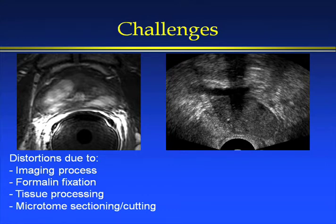On ultrasound imaging, you get a different kind of distortion due to the probe. CT imaging, you get no such distortion. The process of formalin fixation causes shrinkage and differential distortion, as does paraffin histoprocessing and microtome sectioning. So all of these deformations need to be corrected in the registration of imaging to pathology with fine scale accuracy.